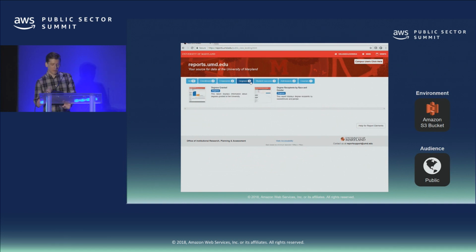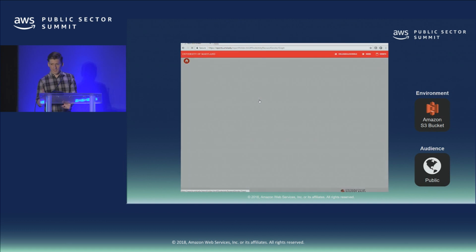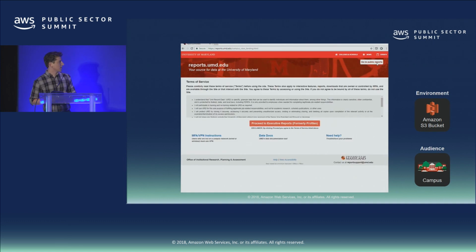In the top right corner, we had a report description. So as Michelle mentioned, data documentation is very important to us. And so that has some information about how to utilize the report, what data you can find in it, and what you cannot. So those are our campus reports.